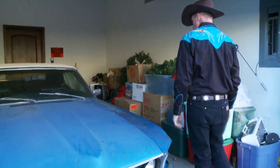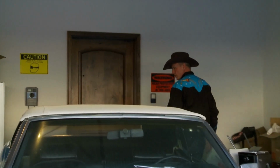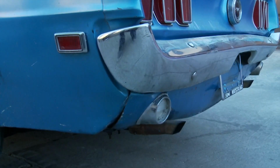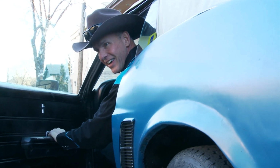I looked the car over quite a bit, and I just needed to drive it before I made some sort of an offer on it. So I knocked on the door, and she just yelled out from the kitchen that the keys were in it and that I could take it out. I love that sound.